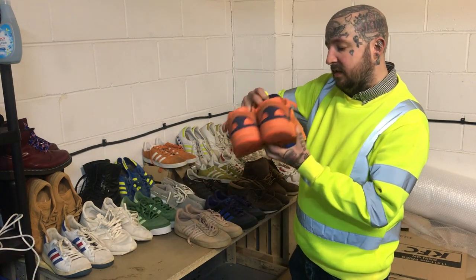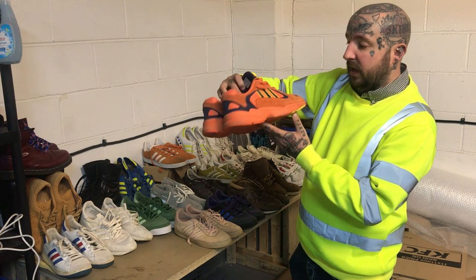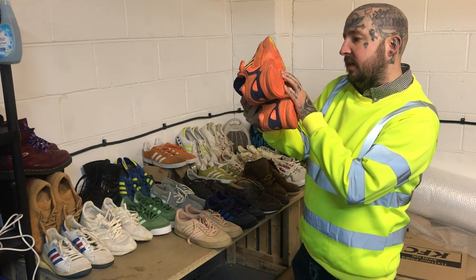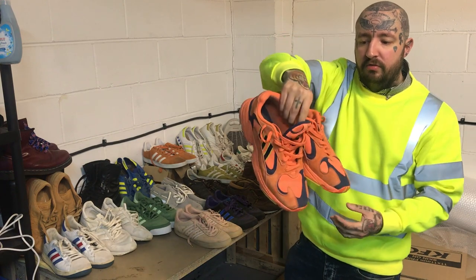These ones here, size 11. Look like gym or running shoes. Torsion, it says on the bottom. So yeah, that's them ones. I'd say 30 quid for them, just unusual.